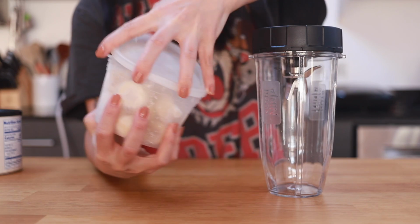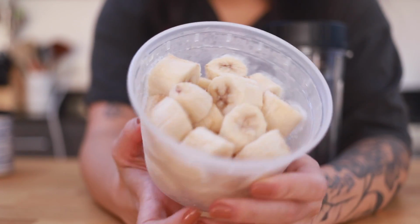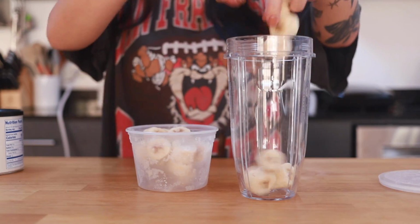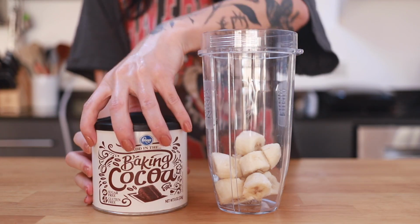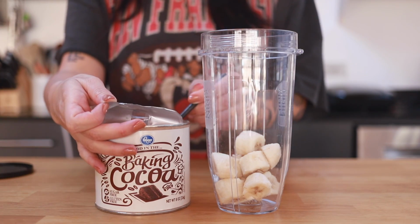Lately what I've been doing is I'll buy a bunch of bananas and then they all kind of go ripe and then I cut them up and put them in the freezer in a little container and I just kind of grab it out of there. So I do the equivalent of like one whole banana in there, and then I do a little bit of this cocoa powder. It's just pure cocoa powder just to add some flavor. I did some like almond butter before, but I realized that my almond butter was really expired.